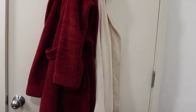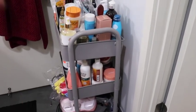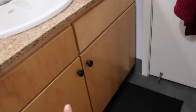My lovely counter full of stuff. My phone's right there. Oh yeah, because I was doing my makeup. My robes. Yes, I have 2 robes hanging up because I'm like that. Y'all know I do hair videos, so of course there's hair products. Under there, there's hair products also.